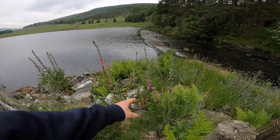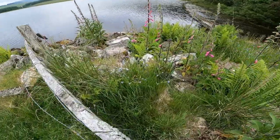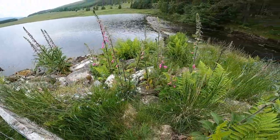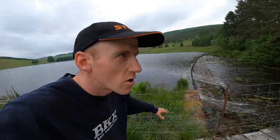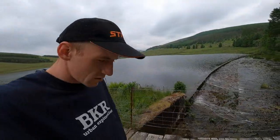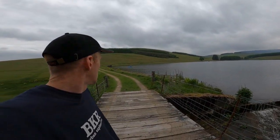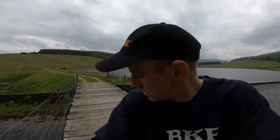And in this little corner here, it's incredible how much different stuff's growing. Those little blue things there, and then the purple lupins, the thistles and the ferns. It's all in one little corner, just growing naturally here in the wilds of Scotland. Yeah, I'm not sure what they're catching out here. I'm not sure if it's brown trout or what it is, but there we go, folks. Cool little walk.